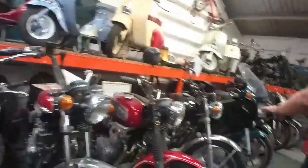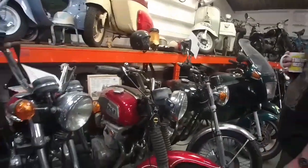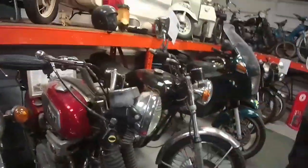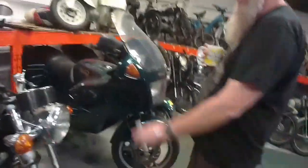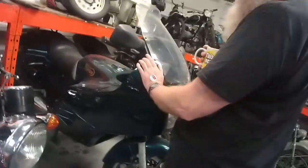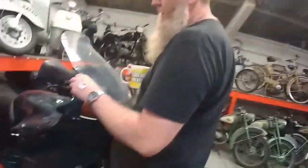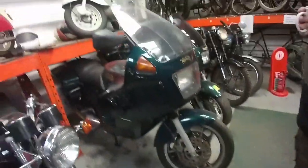So these are the three what I call the British muscle bikes of the 70s. Norton and BSA. We've got the Triumph Trident, BSA Rocket 3, then the Norton. Then there's another one there, a little more modern. I picked this one up in November. This is what they call a Commander. It has got the Wankel rotary engine in it. Okay. So that's different.